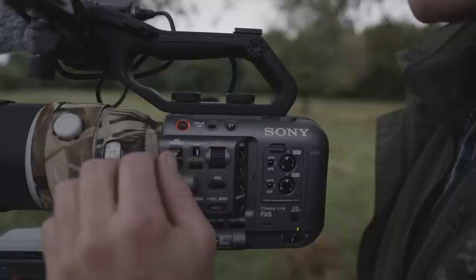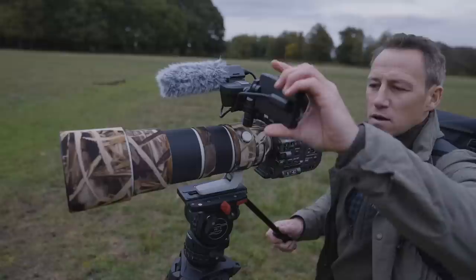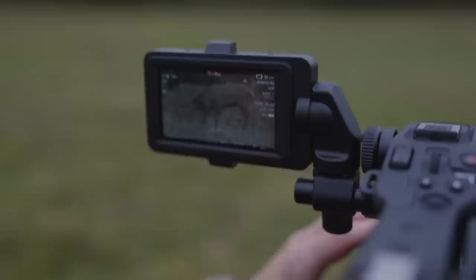When I got the FX6, I was, of course, pleasantly surprised how small it is, because yes, it's like an FS5, but it's essentially a miniaturized FS7, albeit 4K full frame. And of course, with the E-mount system, I've got a number of lenses because I've got an FS7 and an A7S 2 and 3. So it's immediately familiar and compatible with the ecosystem of lenses and sound equipment that I already have, which is brilliant.